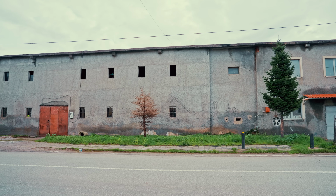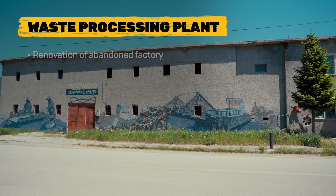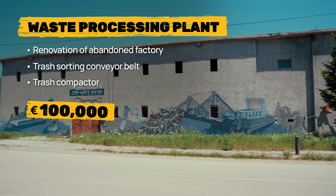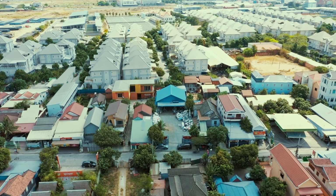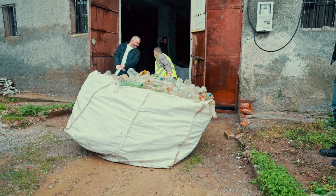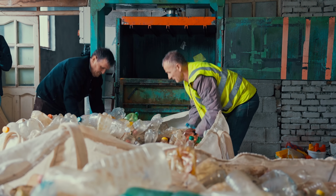It used to be an old Soviet packaging factory, but now the Planet Wild community is funding a complete renovation, transforming it into a fully functioning processing and recycling plant. Something that Everwave has already successfully done around the world. Here, it's the last piece of the puzzle, and without it, the whole operation doesn't work.